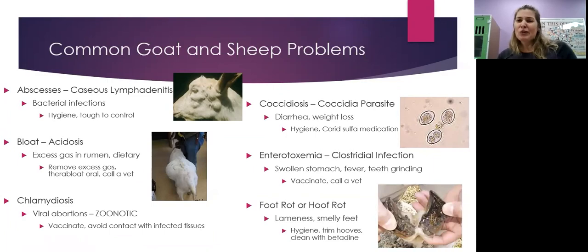There's so much you can do at home, but when things get bad, call the vet. Okay. Foot rot or hoof rot. This is hygiene. You should be clipping these hooves, trimming these hooves on a regular basis. Okay. It's going to cause lameness.